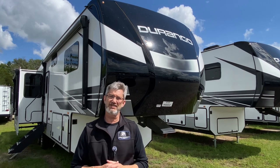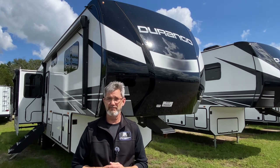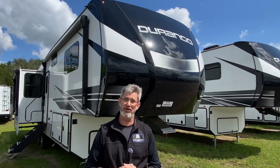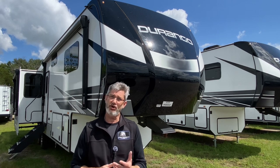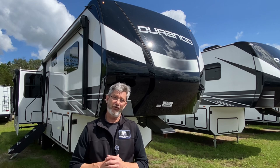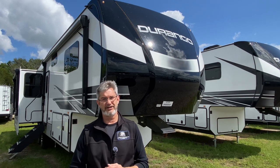Durango is gonna come with things like a king bed standard, two 15,000 BTU air conditioners, or at least that's how we order them, a 30-inch convection microwave, a 24-inch residential oven with four burner cooktop. That's absolutely amazing. I mean, it's kind of like chef inspired, right? You've got an LP quick connect on the outside if you want to do some grilling. All of that, you have a full-time rating on this unit. Heated and enclosed underbellies, so you can rest assured even in cold weather.